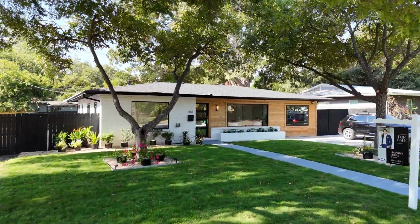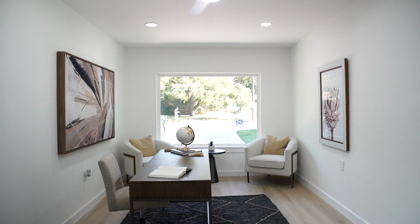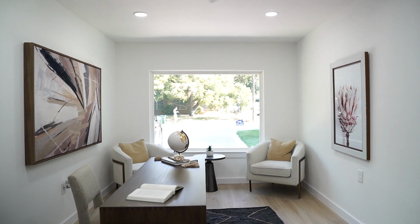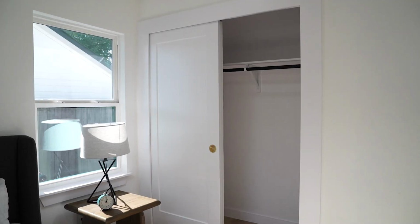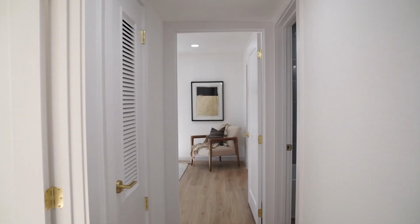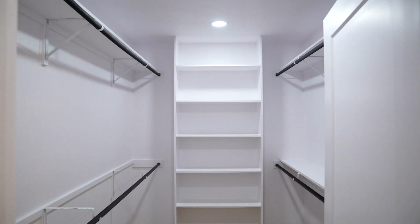Recently renovated from top to bottom. Everything is brand new here. It's gonna have a nice home office for all my work from homers. And then it's gonna have 3 other bedrooms, all of which are gonna be beautifully staged. We're gonna have big picture windows throughout the entire home, spacious and well-appointed closets.